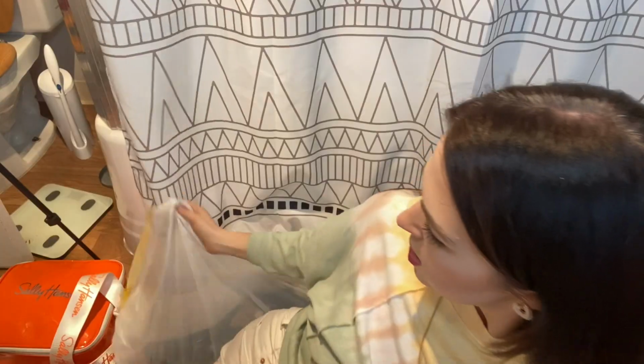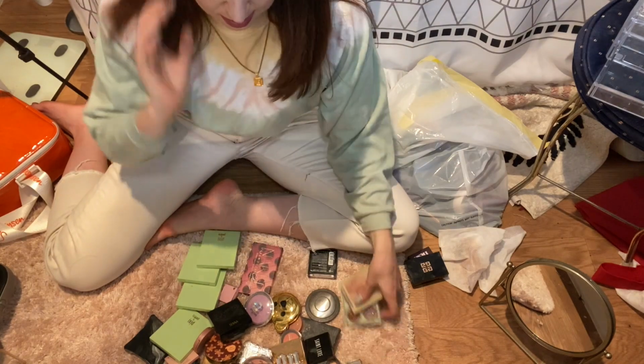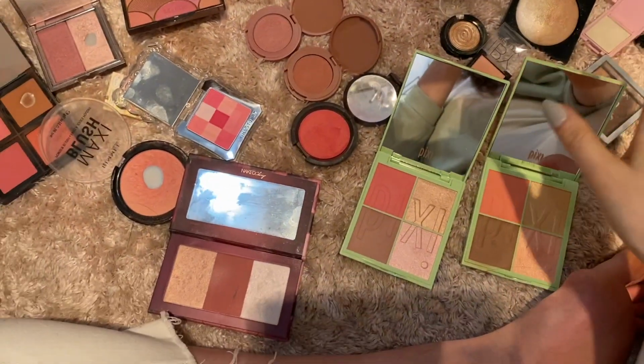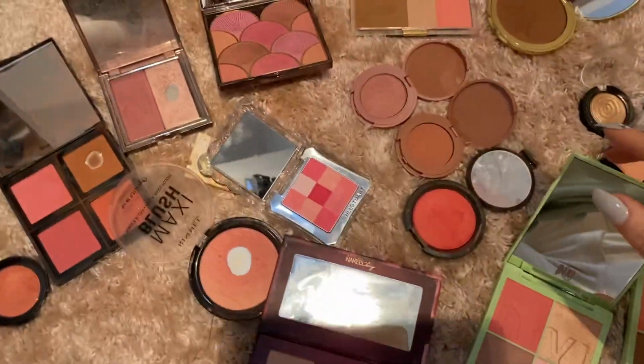Let's get on the floor. I wanted to get on the floor basically to do a little comparison of all my blushes and highlighters. Oh, here we have all of my stuff. So now I wanted to open these all up on the floor just so I can get a sense of everything that I have and what I want to keep and give away or throw away.